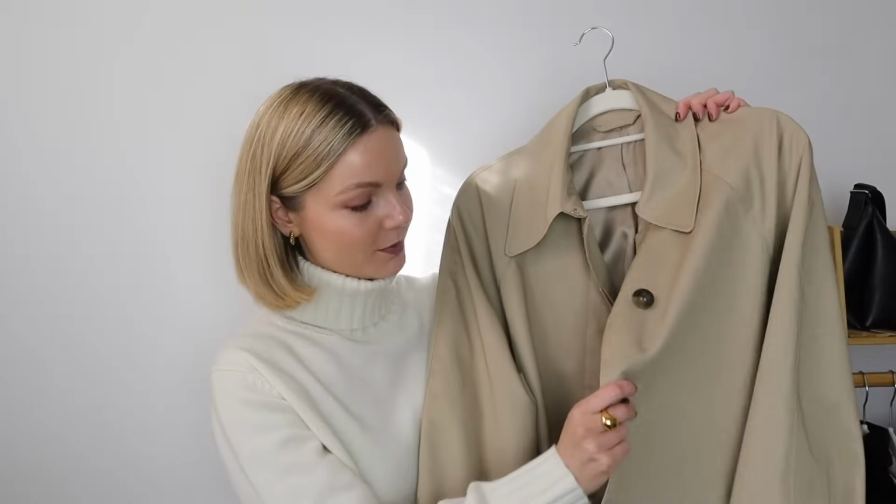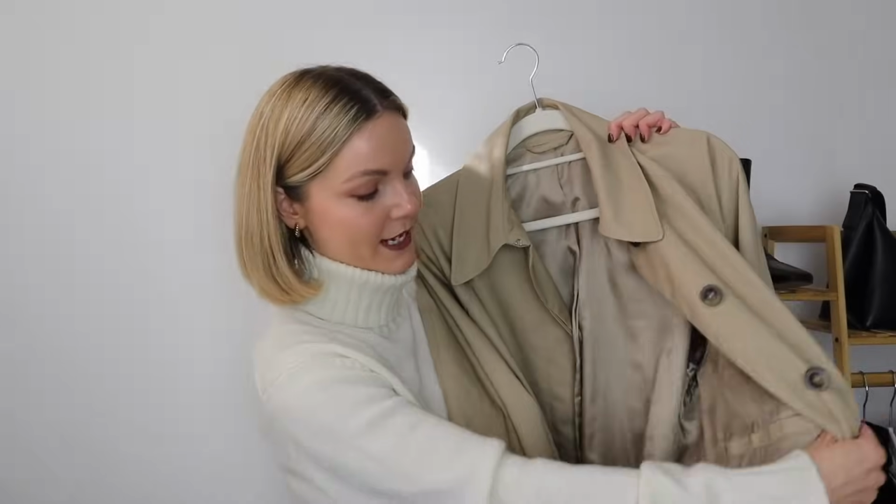And the next piece is my trusty trench. You'll have seen this on my previous 2 videos. This is a newer trench in my wardrobe. I especially love the colour of this one. It's the perfect stony camel. I love the collar detail, the minimal buttons. It's even got an inner pocket there too.